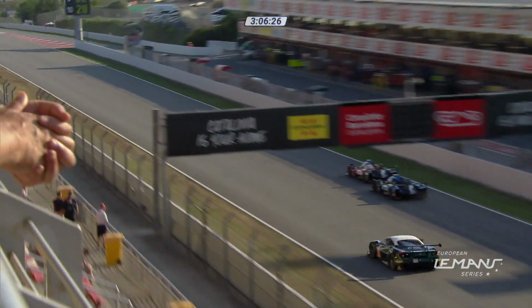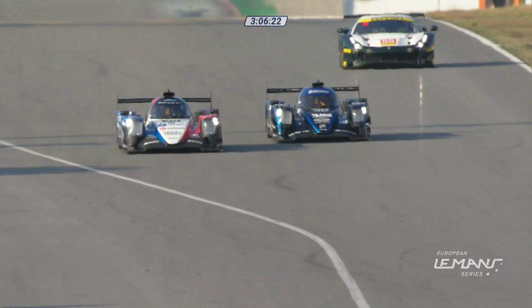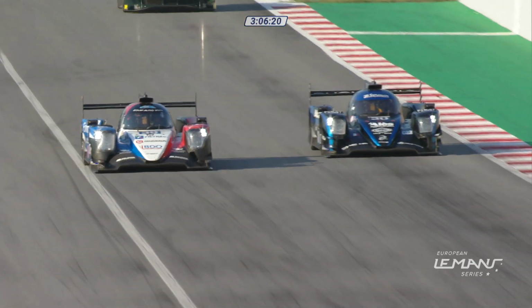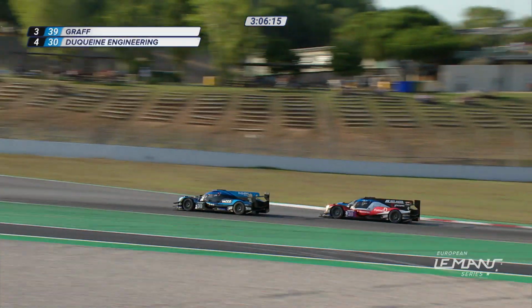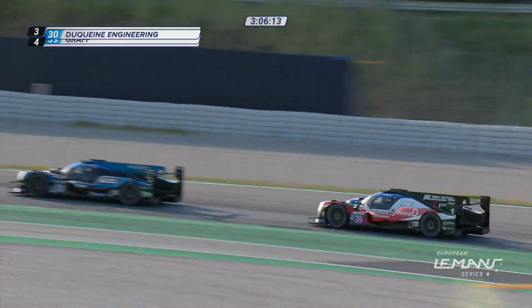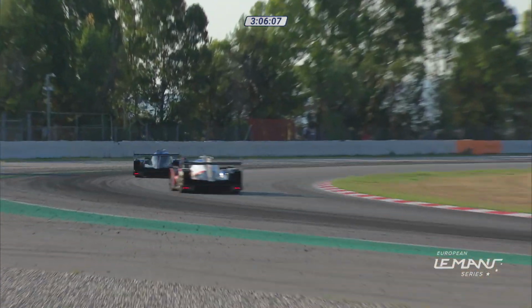Alexandre Cuneau inches ahead of Pierre Rag, clinging to the white line on the inside, making Rag go the long way around the outside in the Duquesne car, but that's where the grip is. Oh, and that's a really brave move again from Pierre Rag, but he knew the grip would be there. The only danger was that Alex Cuneau wouldn't get the car stopped and clatter into the side of him.